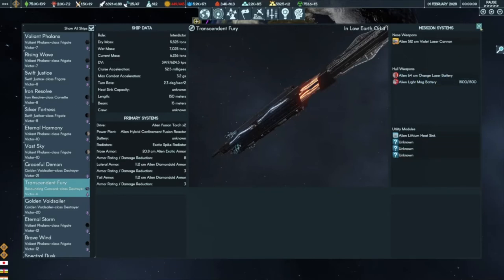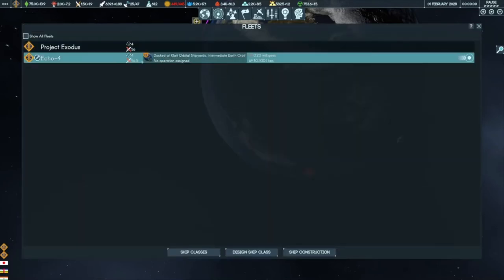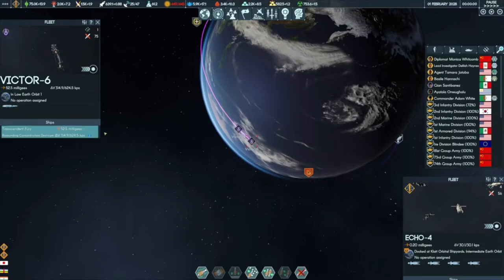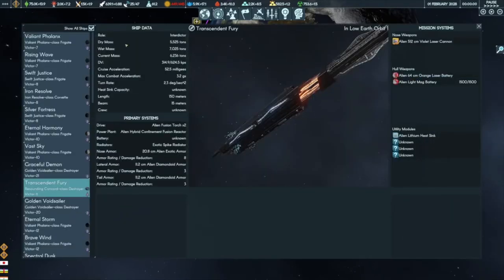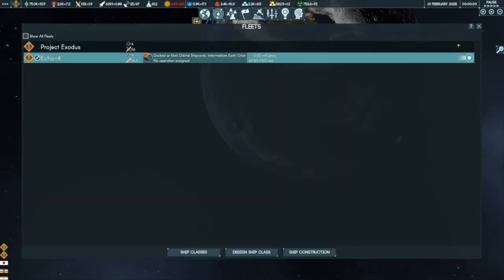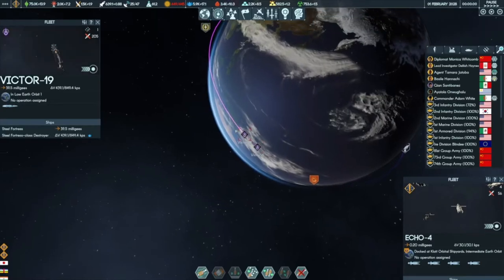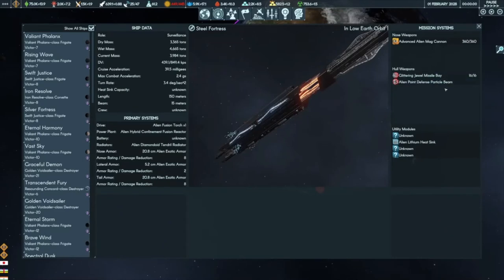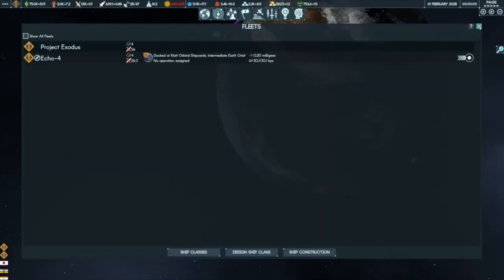Okay, so it doesn't tell me how strong it is, does it? I don't think so. Not with our intelligence. Roll, interdictor, beam, drive. Doesn't tell me how much it does. Okay. How about the other one? Victor 19 is a steel fortress. That has a missile bay and some particle beams. An advanced mag cannon. Yeah, that also doesn't exactly tell me.